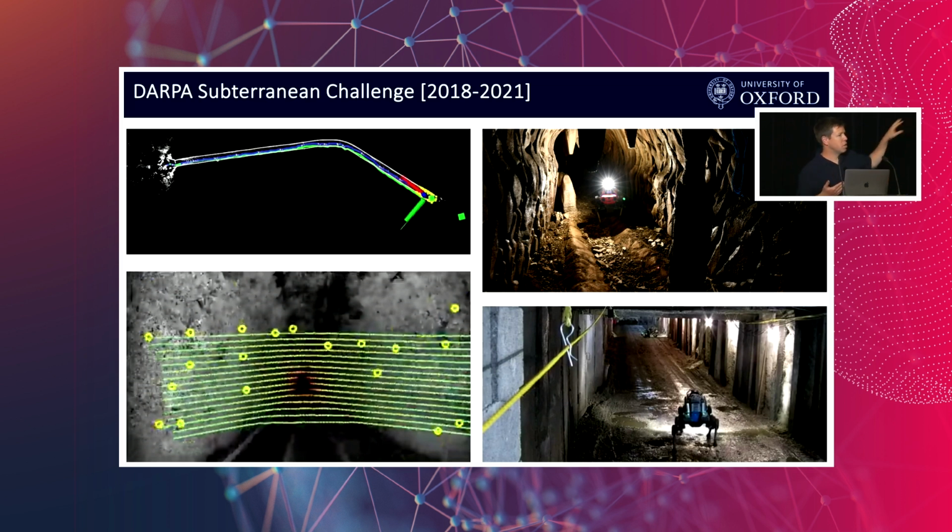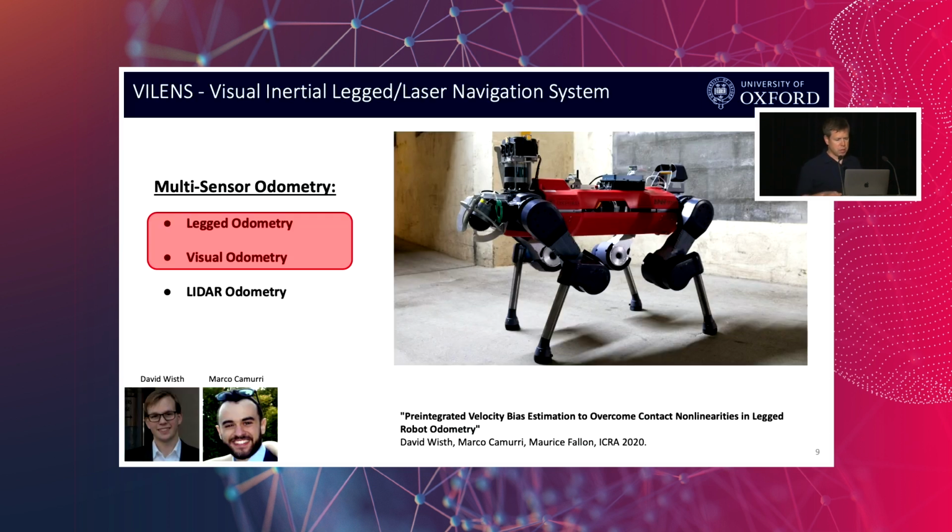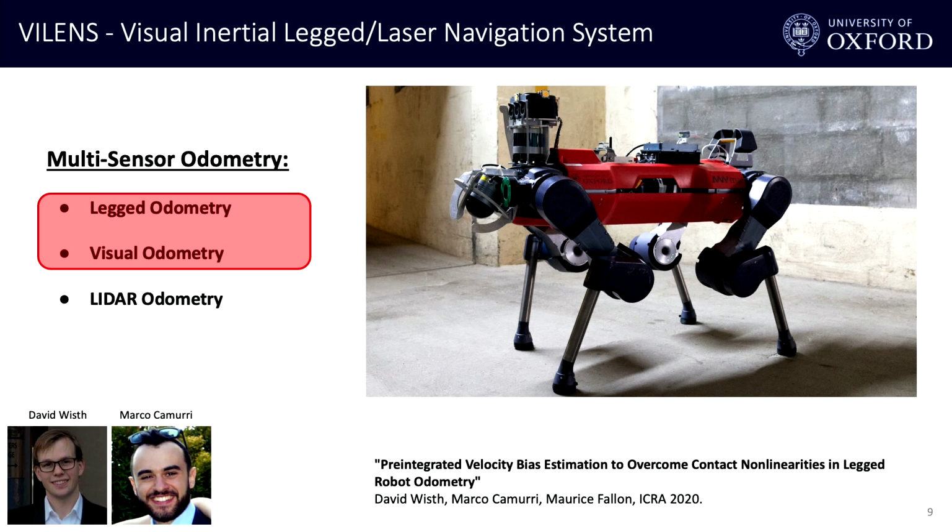The circles correspond to visual features that have been tracked, which are very difficult to maintain and track over an extended period of time. So our contribution in this challenge was to develop multisensor odometry to fuse together the different sensor sources, and I'll talk a little bit about how those algorithms work.